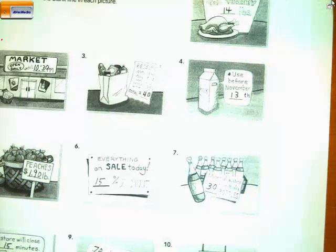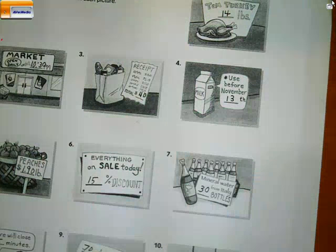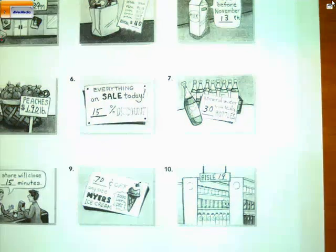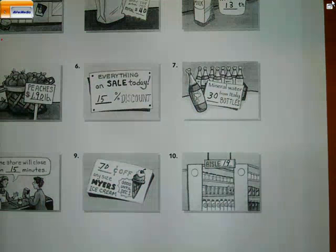So let's do the first one. You hear, "This milk is good until November 13th." So you look for the milk, you find the milk over here, and you put 13, not 30th. Next you hear, "I'm having a big party this week and I need 30 bottles of mineral water." You see the bottles there, and you put 30. So this is the exercise. You have to find the correct item and put the right number.